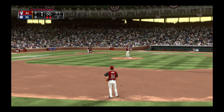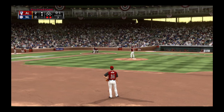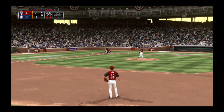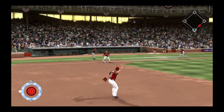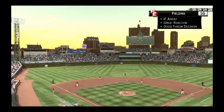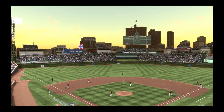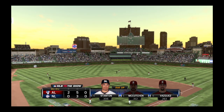Cole Calhoun will dig in. He popped out his first time. And the pitch. Hey now, we got two. This should end the inning as it's sent out to second. And indeed it will. He throws him out at first, and the side is retired. The dangerous Giancarlo Stanton will get the first shot when we return.